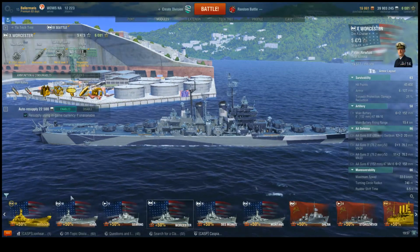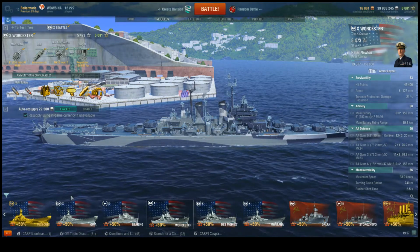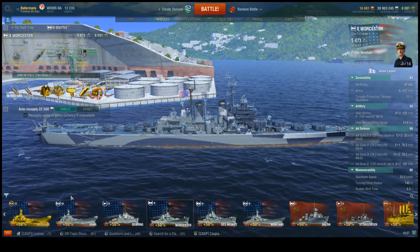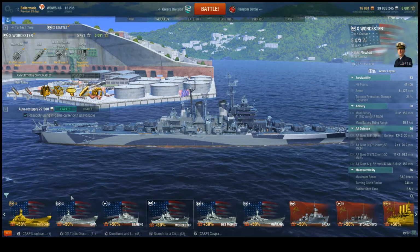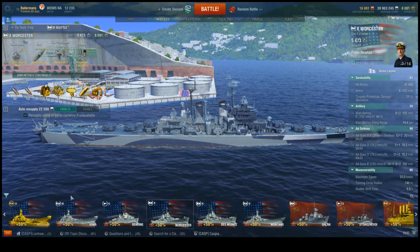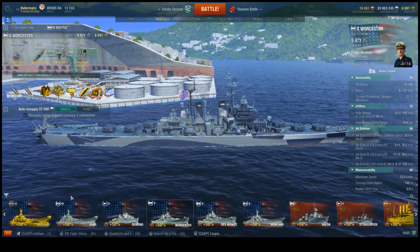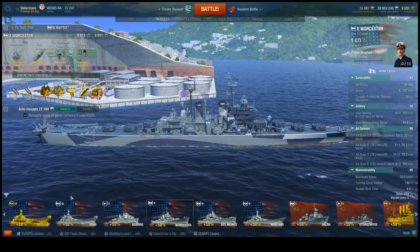The 6-inch guns are mediocre, I guess. Not all that great penetration. Having taken her out before, both in regular random battle and clan battle, I can tell you she's a bullet magnet in any battle you end up in.